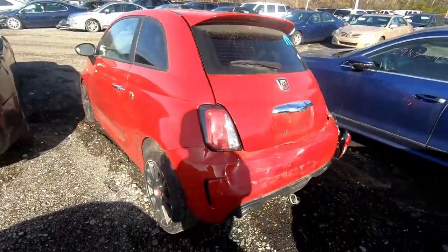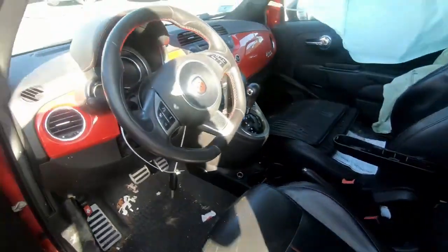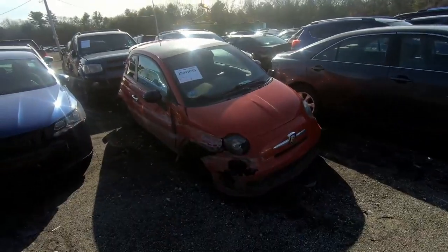But I want to hear from you guys. Do you think this is a cool car? Let me know down below. Interior, nothing special. I mean, for the price, it's a lot of fun though. It's like a street legal go-kart. It's the most fun you could have for the money.